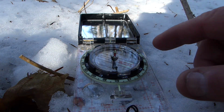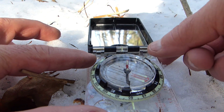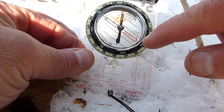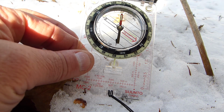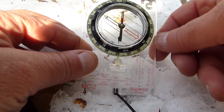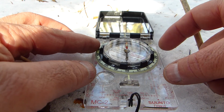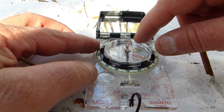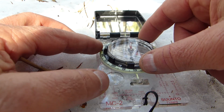So what we're going to do is we'll take the compass, right? Any compass will work. Now you'll notice on a compass there's this part here that has like a little red arrow. That is where you want to put the red needle, always. When you lay the compass down on the ground, or in the palm of your hand, the red needle, which is here, is pointing to magnetic north. You'll see it swings whenever I turn the compass, alright?